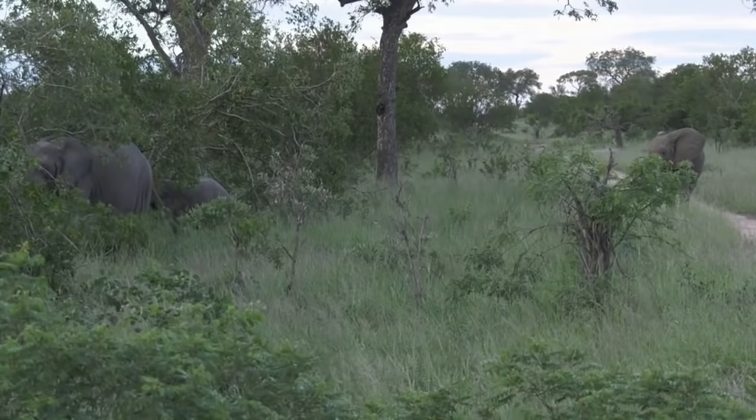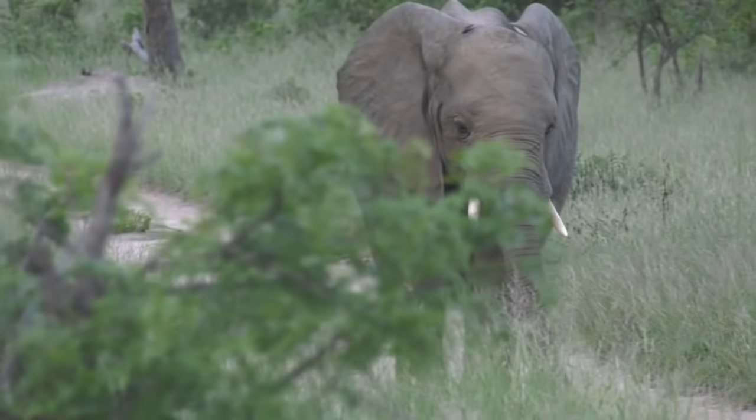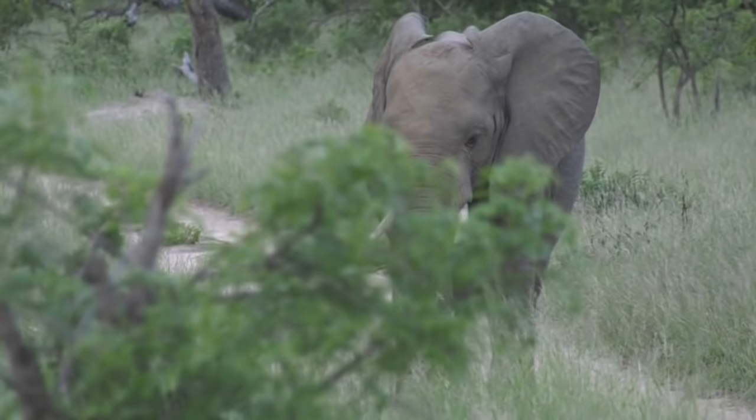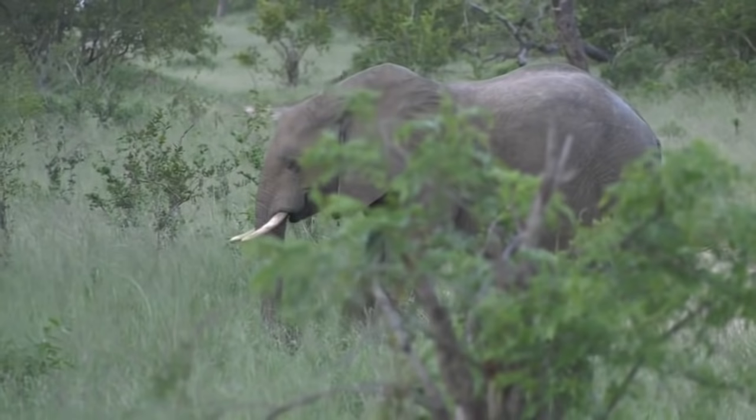They definitely know that the lioness is here. You can see their ears are perked, and before, when she was making those calls, they stopped and put up their trunks and were smelling everything around us. So both species know the other is here. Now I think it would be a bit of a different situation if the whole pride was here.